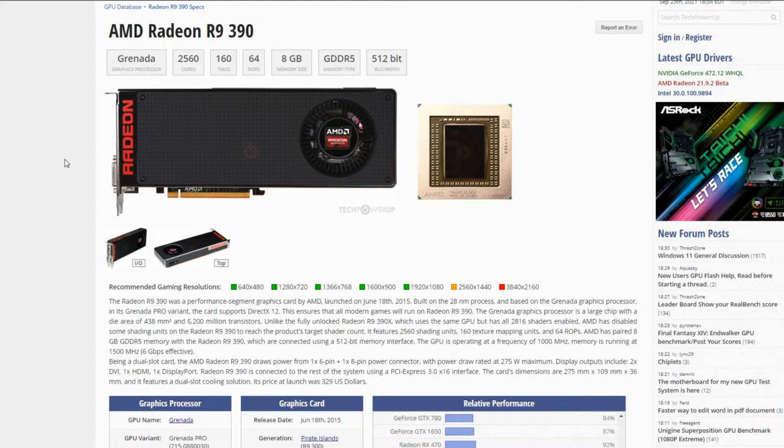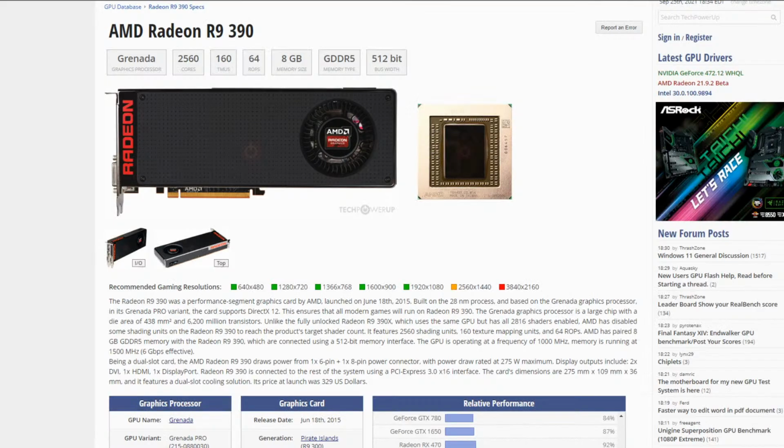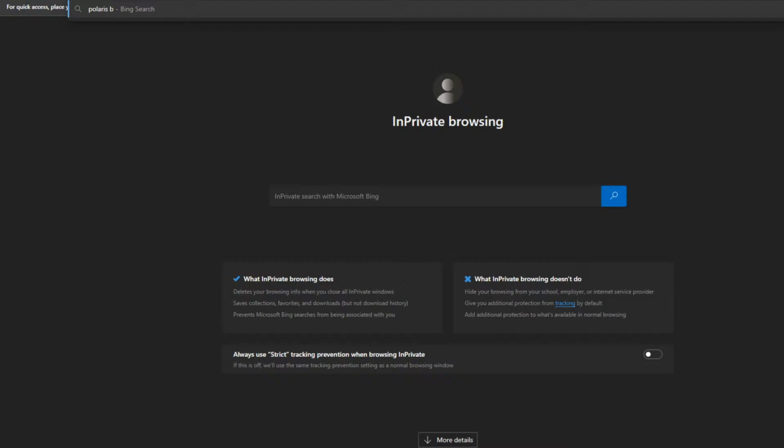The only reason you would do that is to undervolt it, which I've done successfully, and then I flashed it back to normal so that when I sold the card, there wouldn't be any issues. Modding the RX 480, this is where you're going to want to use the Polaris BIOS Editor.